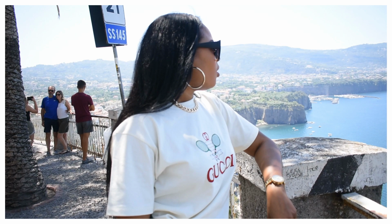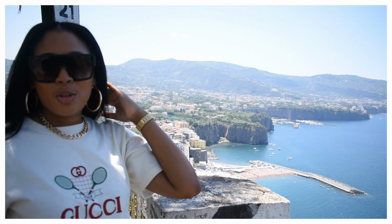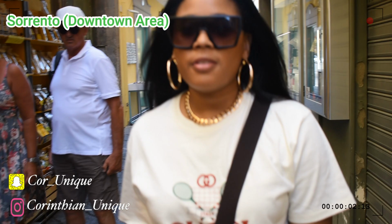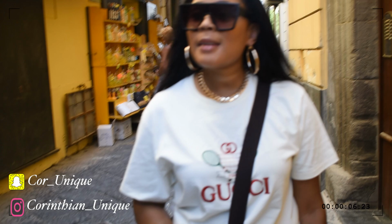We're in Sorrento, right? Yes, this is Sorrento. Beautiful. Alright, so right now we're in Sorrento. Our driver took us to a few different places to take pictures. Everything was so beautiful. Now we're just about to walk and find us something to eat for lunch. Find us a good wine, maybe take a shot or two, because this is our first day of our vacation.